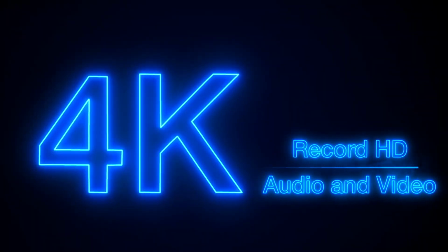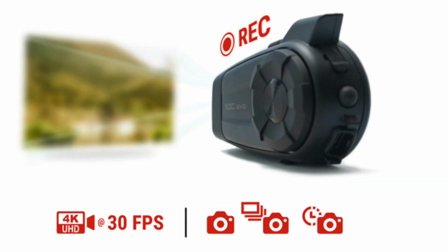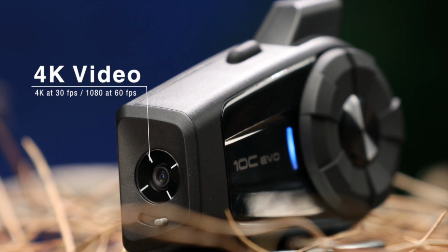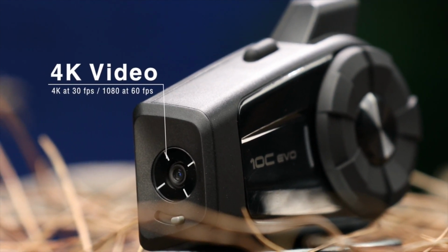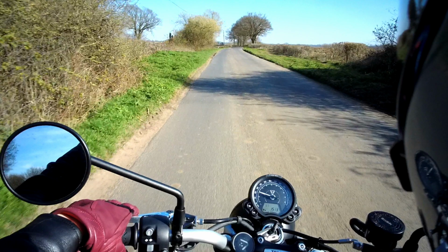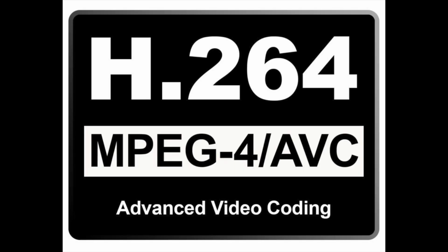Obviously the big change for the Evo is 4K footage. This is available only in 30 frames per second. If you want 60 frames per second, you'll need to drop the resolution down to 1080p Full HD. The f2.4 lens has a fixed 125-degree field of view and output is in MP4 format.